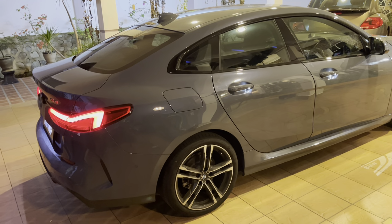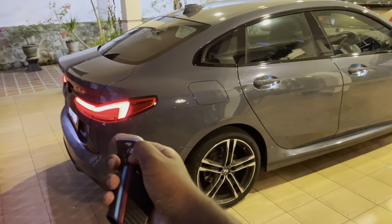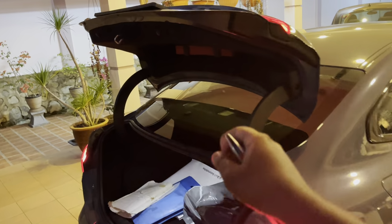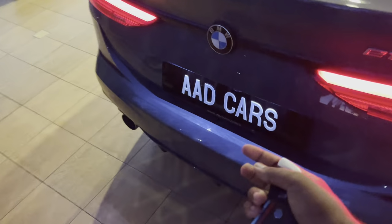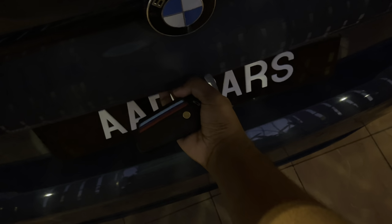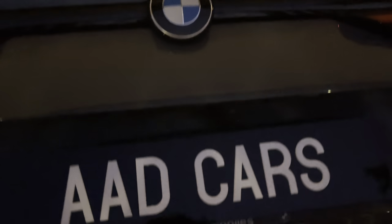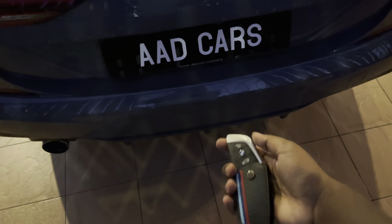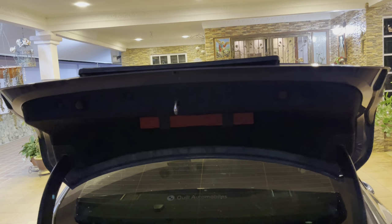So there are three ways that you could open up the rear hatch for the BMW 218i Gran Coupe. The first way is via the button on the key fob. Just press and hold on it. The tailgate will open right up. The second way is via the touchpad beneath the number plate right here. The third way is via the contactless operation, so you just have the key fob on yourself. Just show your leg right here. And the tailgate will actually open right up.